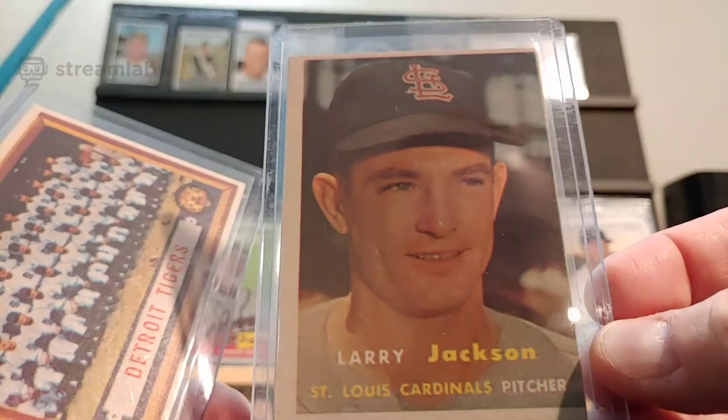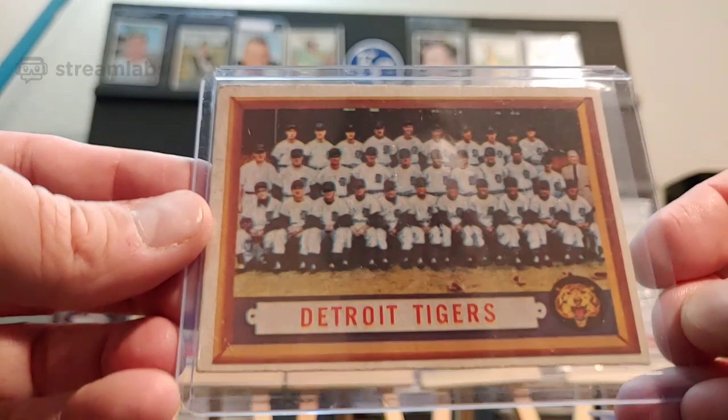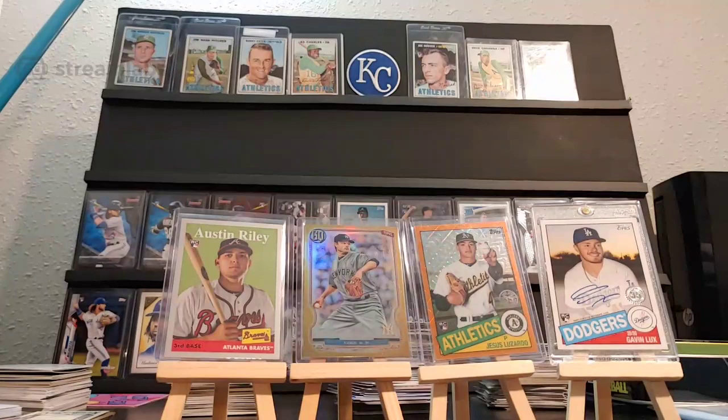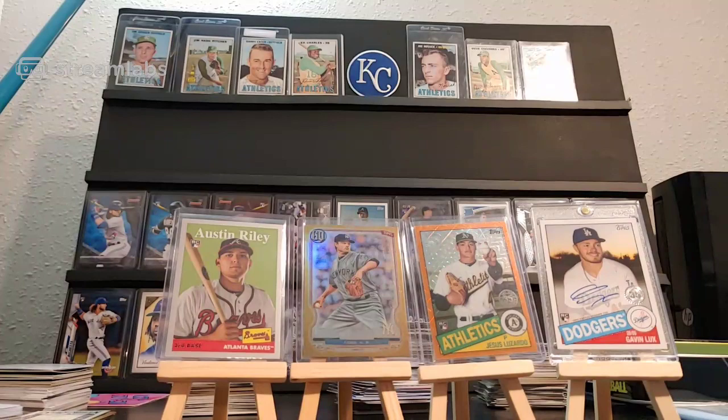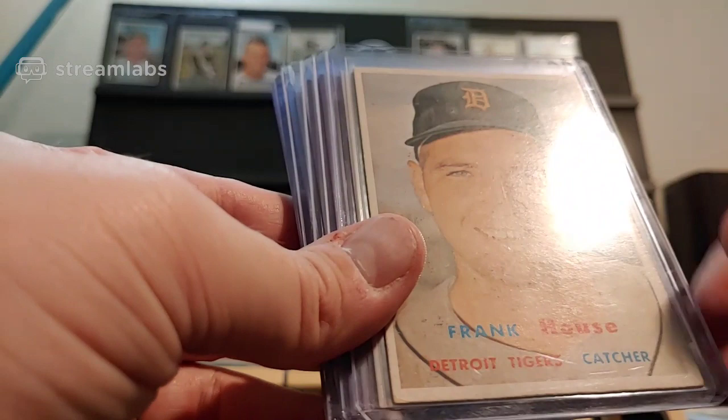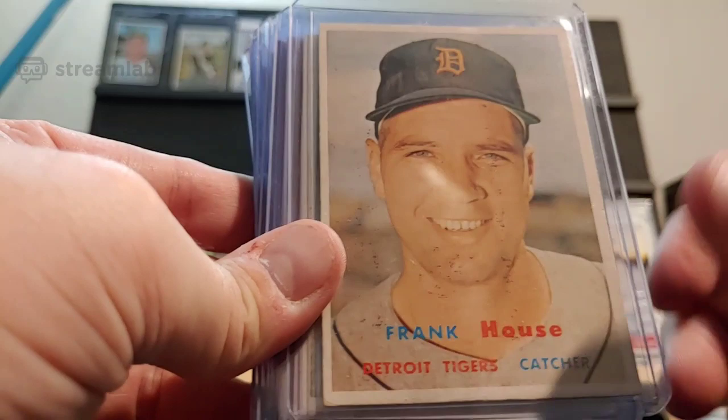Larry Jackson, this one's pretty far off center. Detroit Tigers. And I'm trying to remember some of the cards I've seen other people pull. I think I'd seen a Robin Yount get pulled. I think he said it was 1978, 1979 that these packages were put together. So George Brett, Robin Yount, Gary Carter weren't superstar names yet. So Robin Yount, I think, was just thrown in there. No one was like, oh my God, there's a Robin Yount rookie in there. It's another A's card. Billy Hunter. Marv Grissom. This one's funny because it looks rough, but it's ink. Ink from the printing.